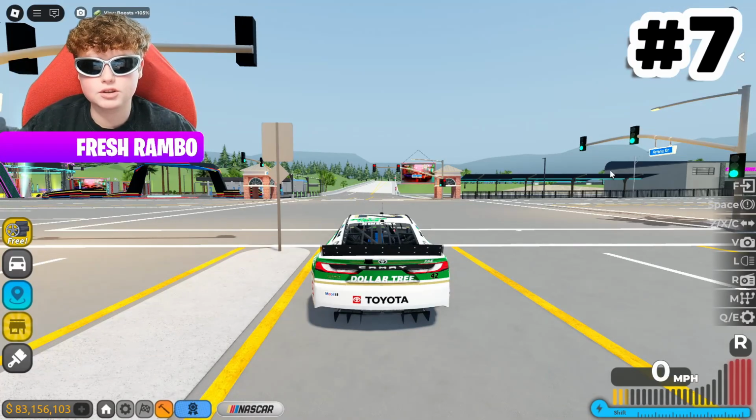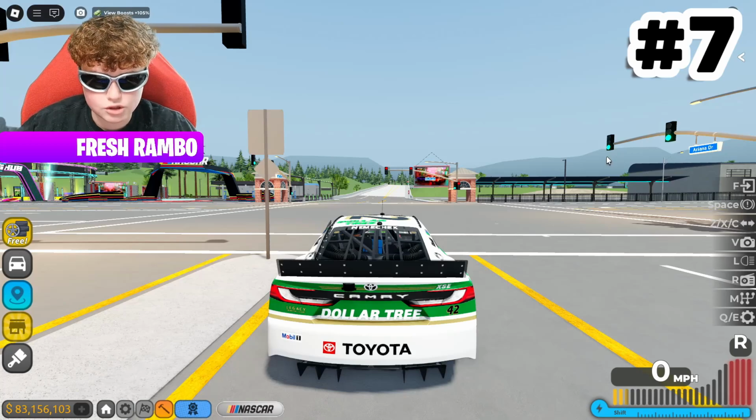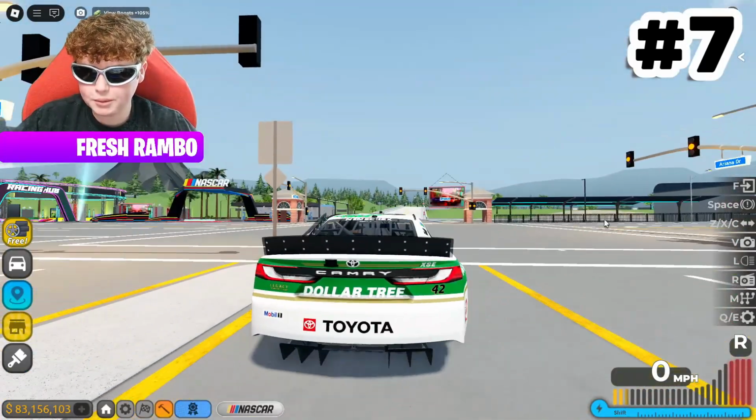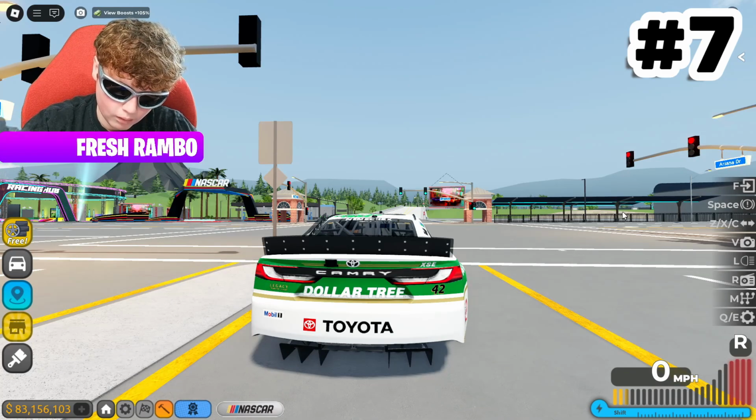The next secret is probably just something with the UI that they just forgot to take out. But NASCARs don't have headlights. They don't need headlights. The track is always lit. Lightning McQueen. But yeah, there's clearly no lights on this car. But we still have the L button on here, which, you know, it doesn't do anything because there's no lights.